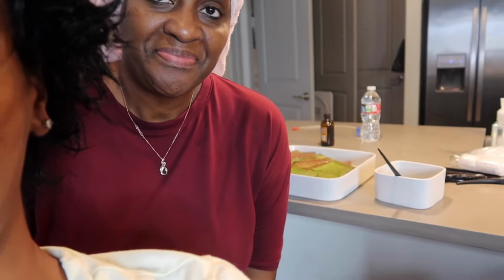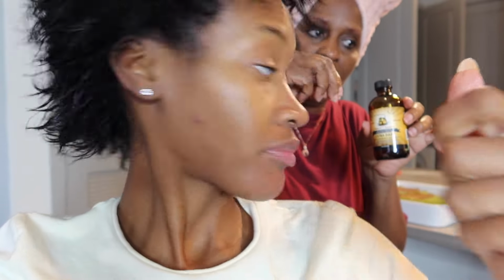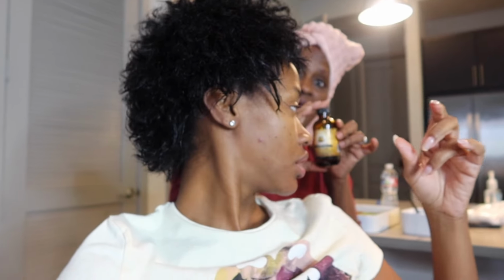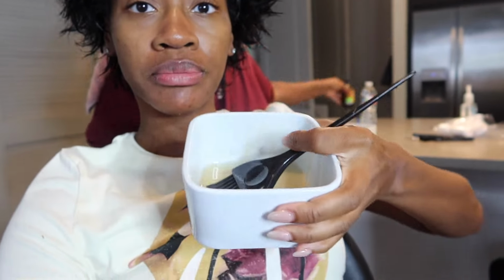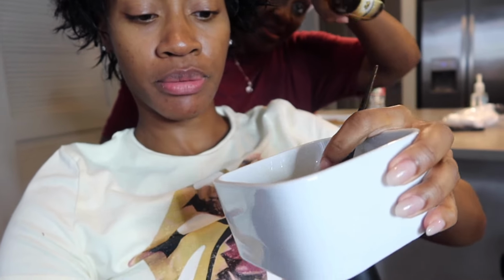Okay, so we just rinsed the rice water out, and Mimi is about to put the castor oil on my scalp, and we didn't have a little tube thing to squeeze it out of. The dropper? A dropper? Because I have a bottle to put it in. Oh, okay. I have a bottle of aloe vera and it has a dropper. We're just gonna part, pour, put it on the scalp and just kind of rub it in. Yeah.